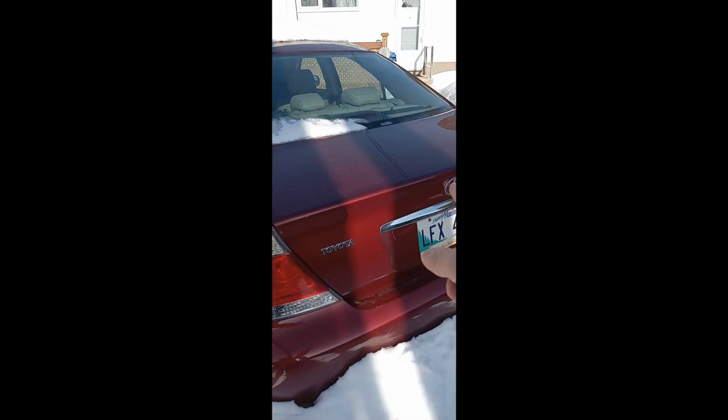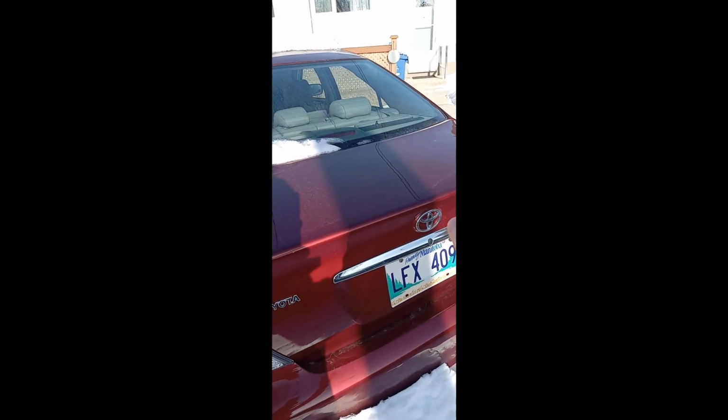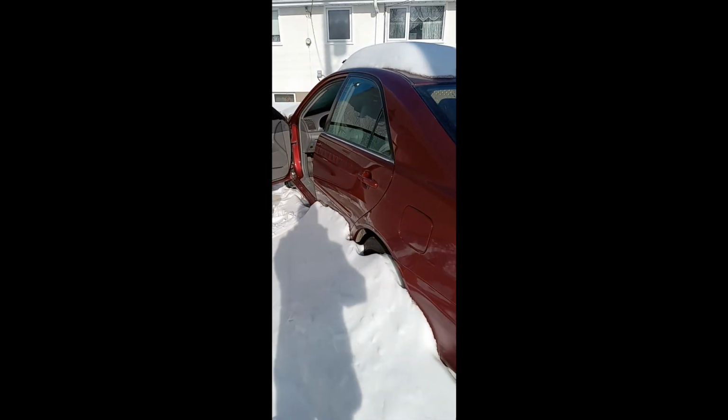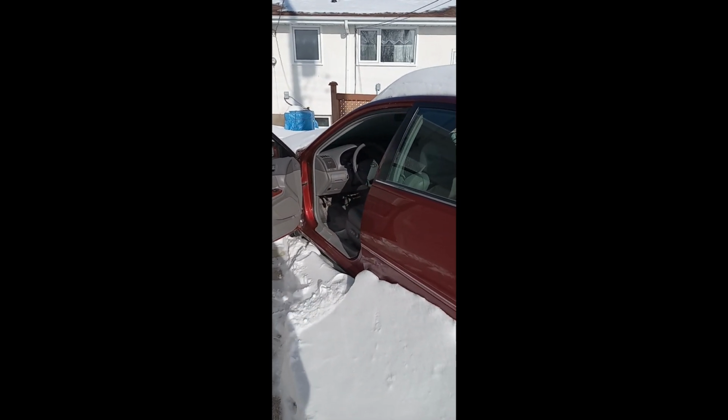And unfortunately, I'm not sure if you can make it out, but you can see some hail dents. Oh yeah, it's out of quality.